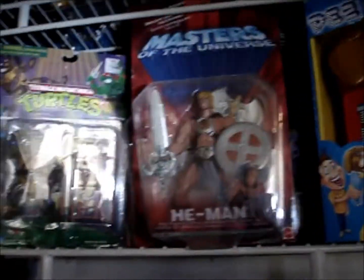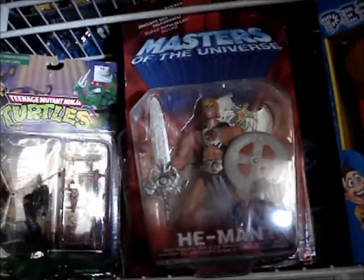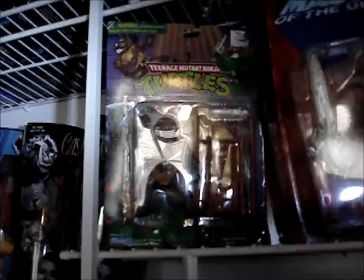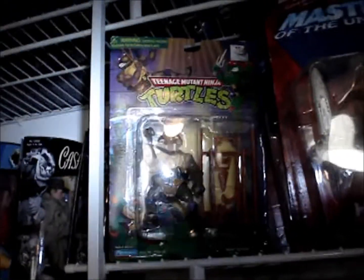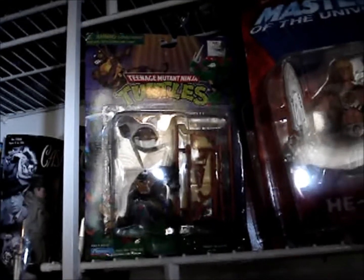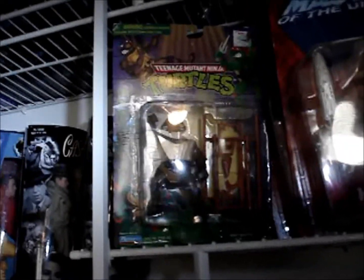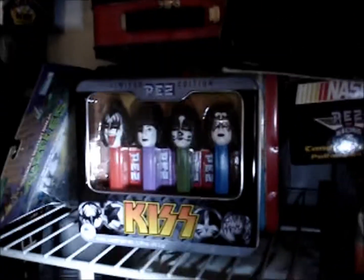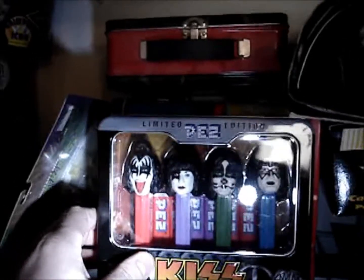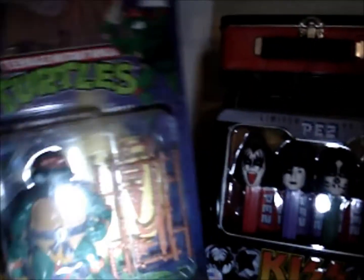We got a Masters of the Universe. That's the re-edition one that they just came out with not too long ago. This is the Turtles. Now they, I guess, reissued it back in 2003. So I picked up a couple of the Turtles, some Shredder. We also have, let's go down here, a Kiss Pez. This is actually pretty new. And then I got Michelangelo.